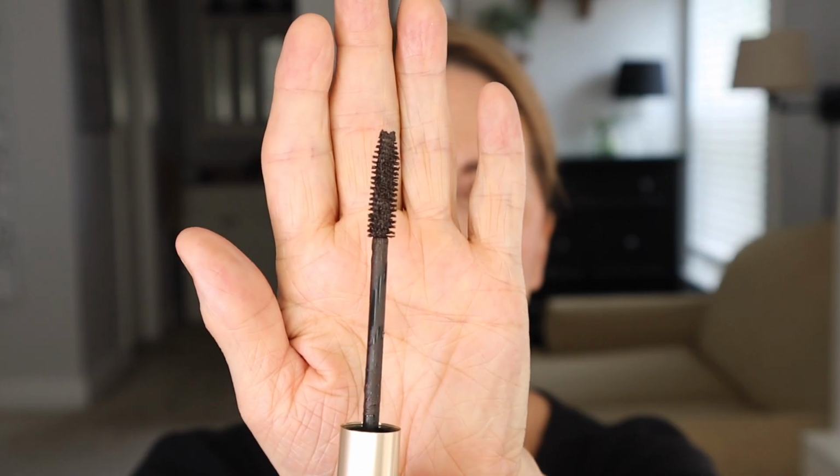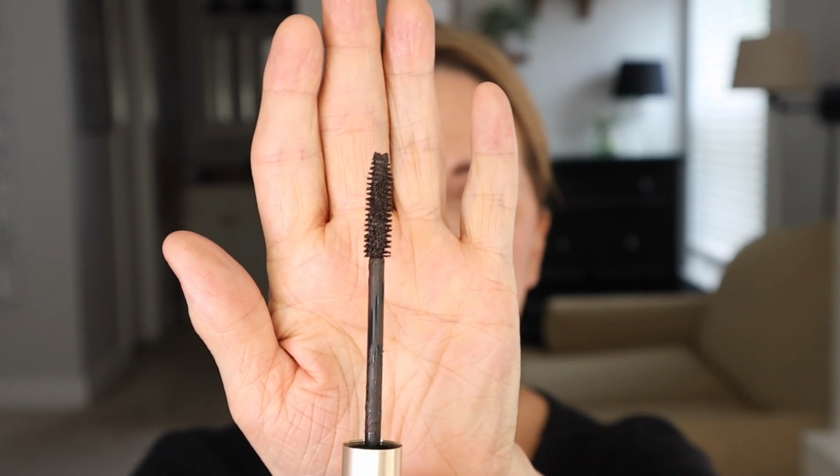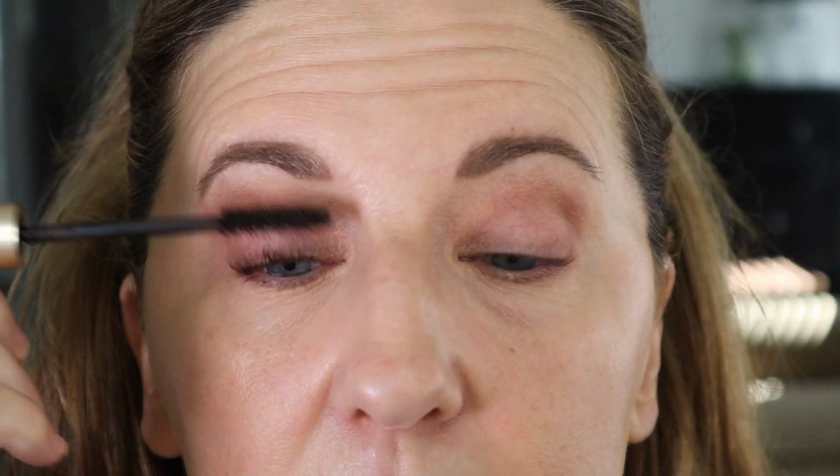This one to me is the most natural looking one. If you want that no makeup look, this was the waterproof one for you. The brush is my favorite type. There isn't a curve to it, it's just straight. It's actually kind of a long brush compared to some of the other ones. It's not going to give you that huge volume and voluminous and all that. It's just going to give you your lashes, but better.